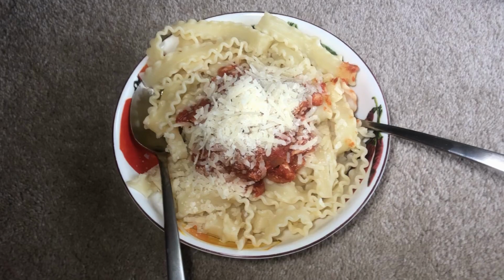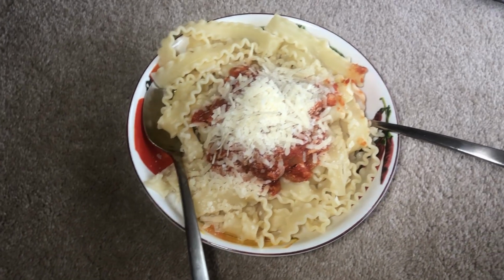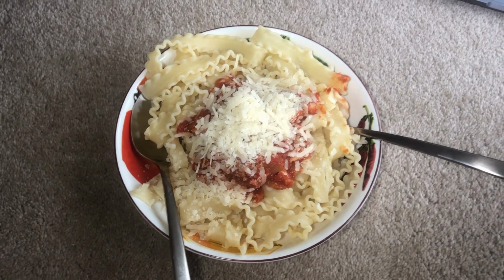But yeah, so I'm gonna eat my meal. I'll show you what it looks like. It's just like this. It's just tuna pasta with some Parmesan cheese. And yeah, I'm gonna watch some TV.